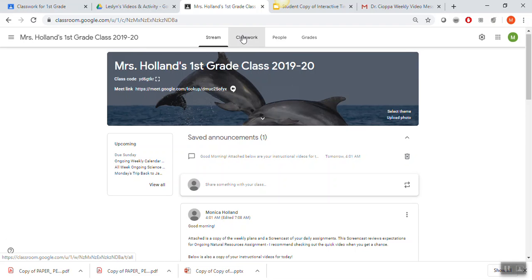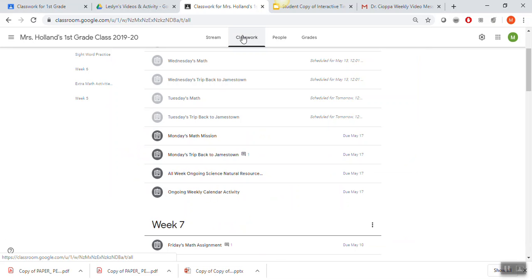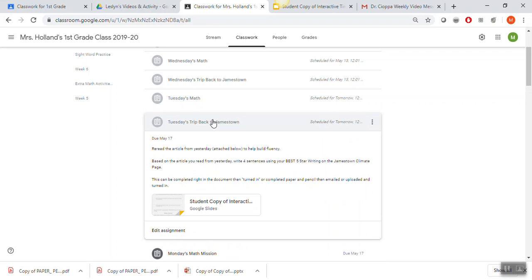Let's go over our assignments for today. We're going to go to the classwork tab of our Google Classroom. You're going to do your daily calendar activities, look outside at today's weather, and then drag a picture onto today's box that shows what kind of weather we are having. You have your ongoing natural resources activity that I went over yesterday. You can watch yesterday's screencast if you need some further instructions, or feel free to email if you still have questions after that. That activity is going to be going on throughout this week, and then today's trip back to Jamestown.